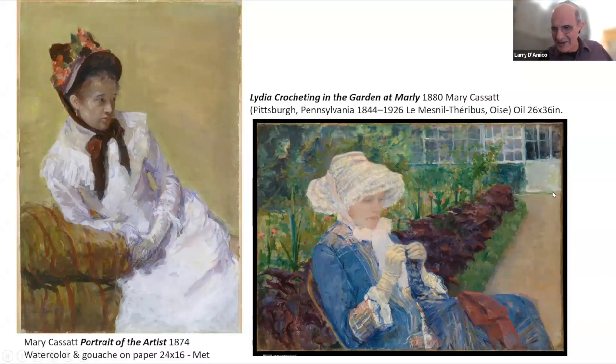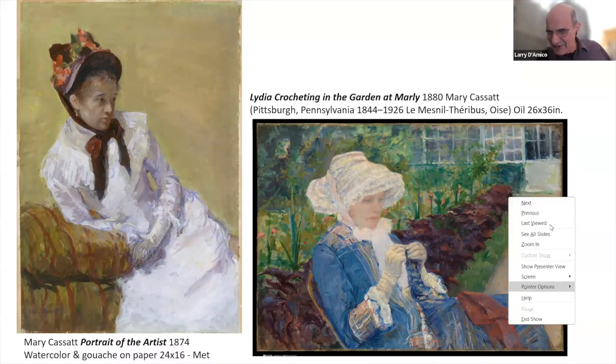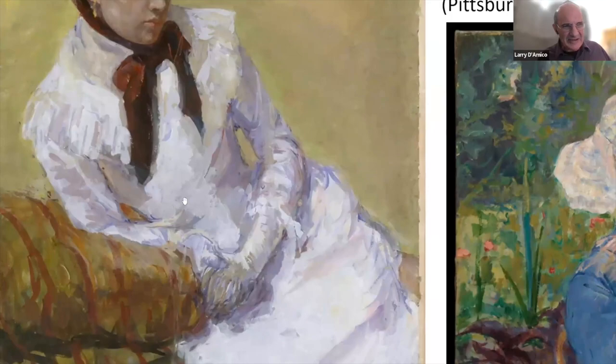I might even want to try doing a little blow up at this point and get in there. Let's see. Zoom in on that dress so you can see how loose and wonderfully open it is, but she gets it. She gets that feel of the ruffles.